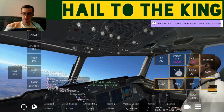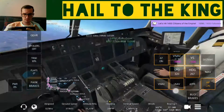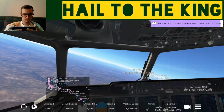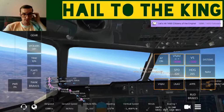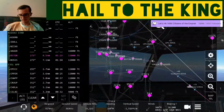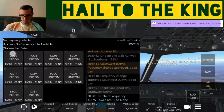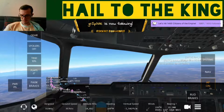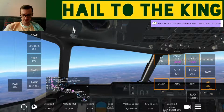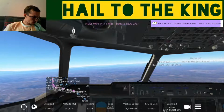I'm going really fast right now. I should probably start slowing to 300 knots. Yeah, we're gonna go power 0. Alright, let's focus. 310 knots. Okay, let me get the approach chart, because I know I'm going faster than the approach chart says, but it's fine. Oh, it's fine. I don't really care that much.